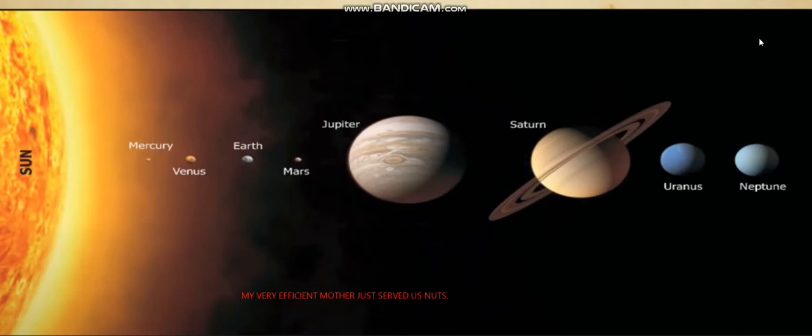Apart from stars, planets and satellites, there are numerous tiny bodies which also move around the sun. These bodies are called asteroids. So, asteroids also move around the sun. Where are they found? They are found between the orbits of Mars and Jupiter.